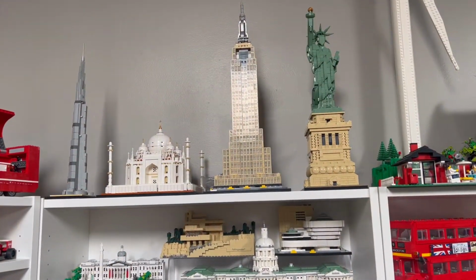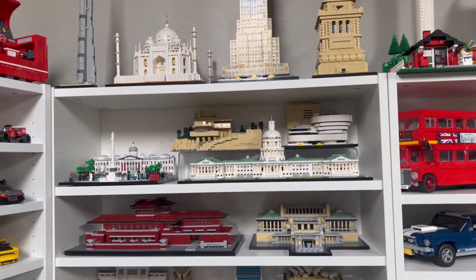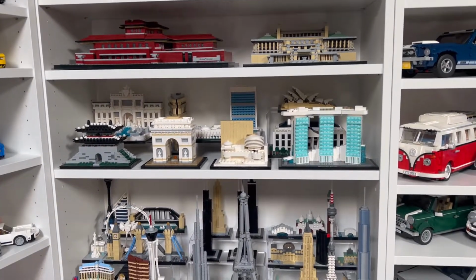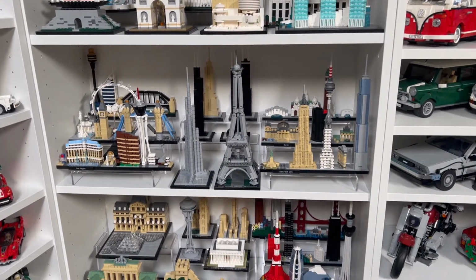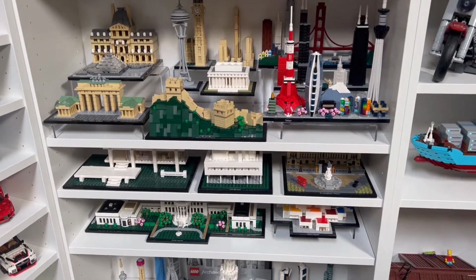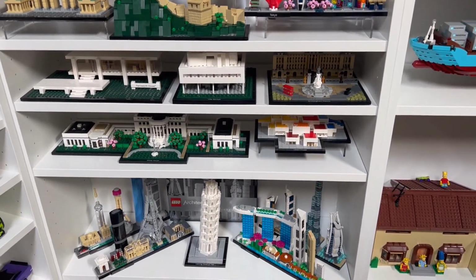So this is the architecture shelf. I've got all of the sets here. I'm going to run down and show you all of them. Some of them I bought brand new as they were released from Lego, and some of them I bought long after they retired. So for some of the sets, I did not pay retail. I paid a little bit more, and in some cases I actually paid less than retail because I bought some of them used.